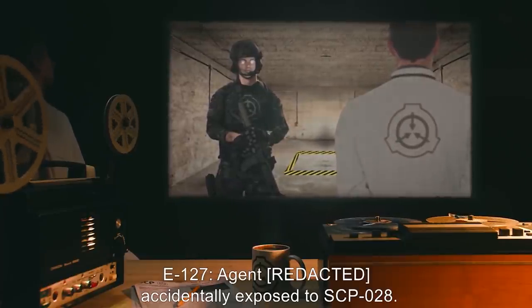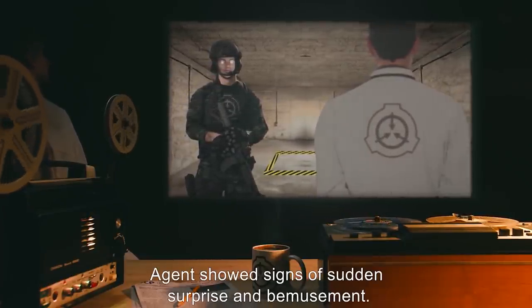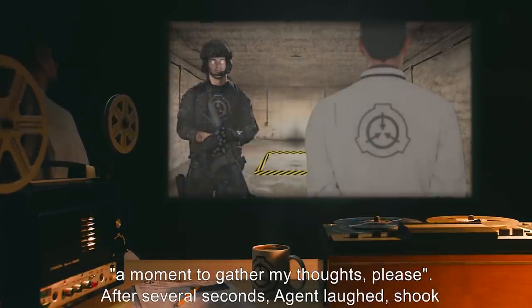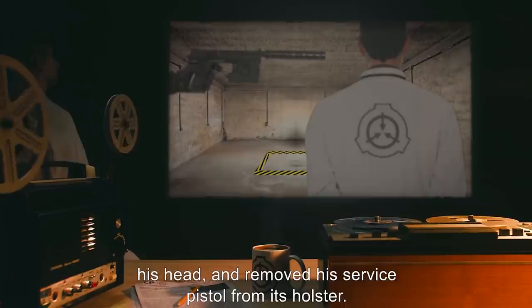E-127. Agent accidentally exposed to SCP-028. Agent showed signs of sudden surprise and bemusement. When questioned, agent requested, "A moment to gather my thoughts, please." After several seconds, agent laughed, shook his head, and removed his service pistol from its holster.